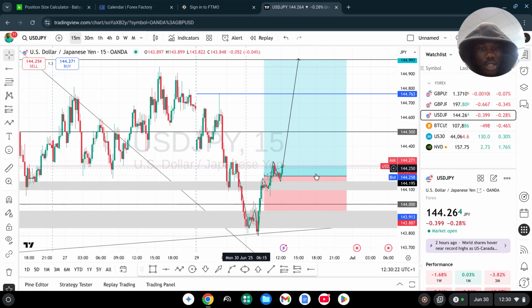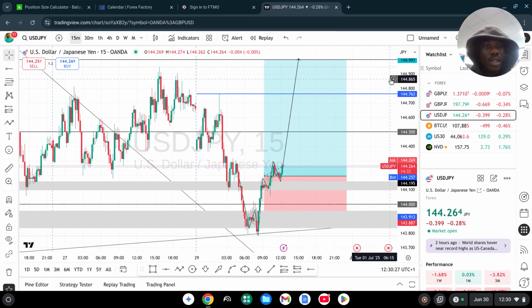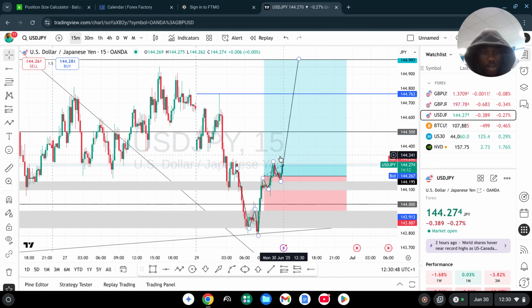I think the market is still going to head up to this level, 144.997. I think it's going to be our take profit target. Understand? But let's see where the market is going to. So I'm going to tell you guys, if you really want to start trading, understand, make sure you follow your rules. Following your rules, risk management, all this is going to help you. Understand? See how I'm making some profit. Like we're up almost on our FTMO.